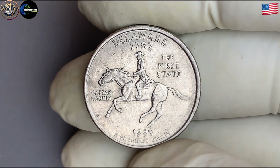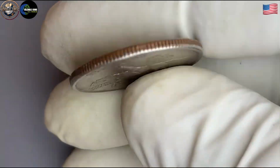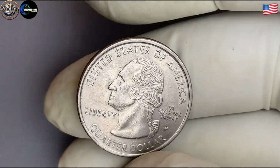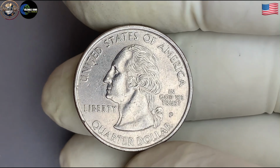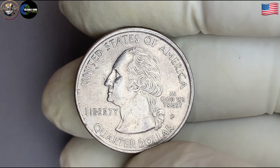So, if you find a 1999 Delaware quarter with the P mint mark in your collection or wallet, take a moment to inspect it carefully. You might just be holding a piece of American history that could be worth a small fortune, $66,000.